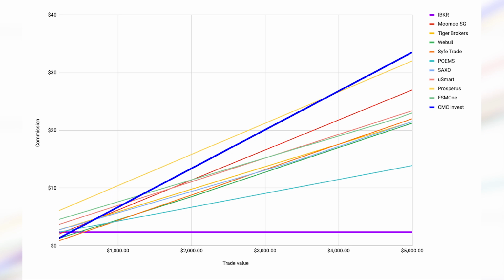When trading $200 and below, CMC Invest is the second cheapest broker, with SafeTrade being the cheapest. Then the bigger the trade, the more expensive CMC Invest gets, until it becomes the most expensive broker at around the $5,000 mark. Meanwhile, IBKR still remains as the cheapest broker.